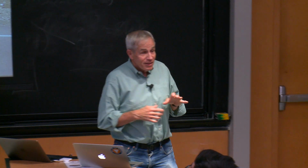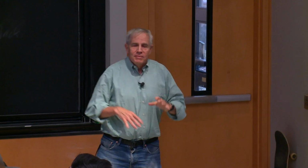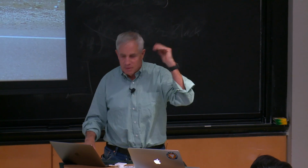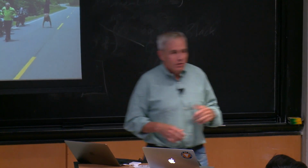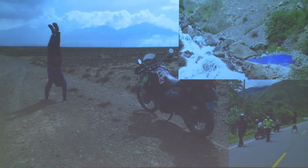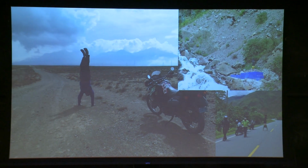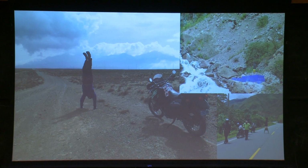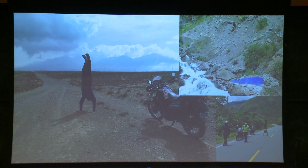One of the things that would happen when you're out in the middle of nowhere with Woody, and you'd stop to go to the bathroom or whatever, is Woody would do handstands in all kinds of places. You can see this on the road, for example. So we did all these handstands.